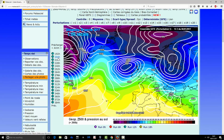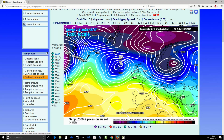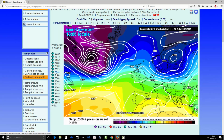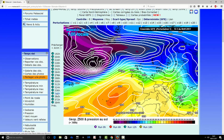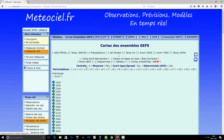Ensemble member number 1 then shows low pressure moving in across the country through the middle part of January. This is the 14th into the 15th and the 16th. That one looks unsettled as well. Then we get a bit of a build of pressure to the south, but more low pressures running in to the north. This one looks Atlantic driven and quite mild through the middle and second half of the month.